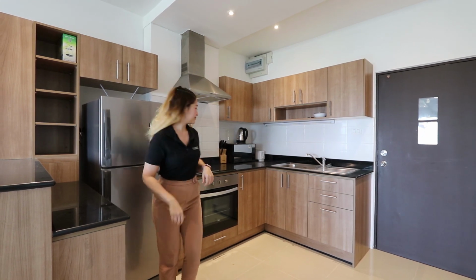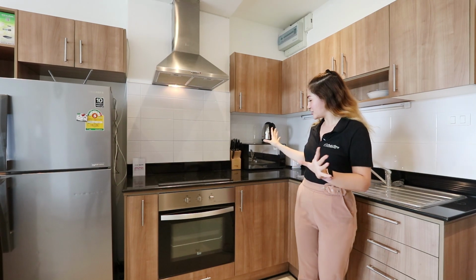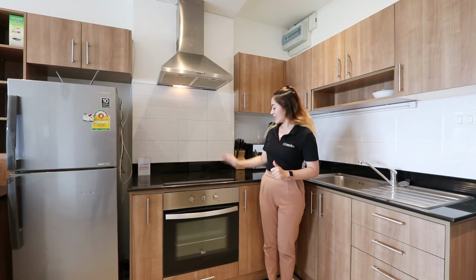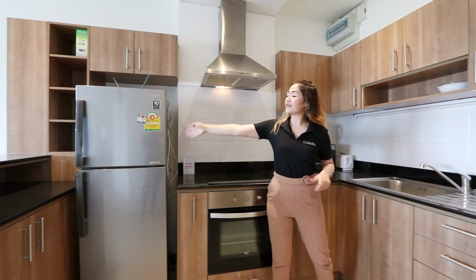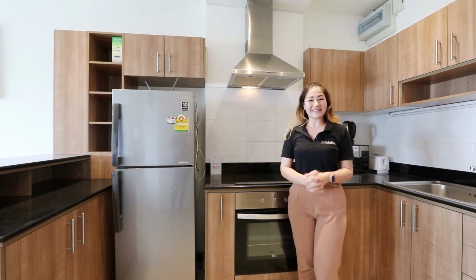Let's start. And here is the kitchen. It has everything that you need: electric stove, the oven, induction fan, the fridge, the sink, microwave.